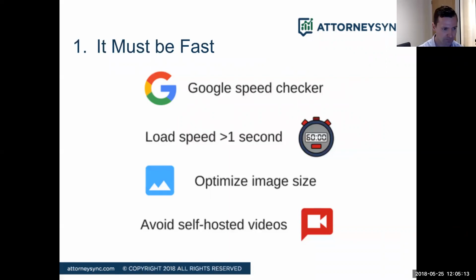Absolutely. Optimizing image size, compressing images, all of that stuff. Are there any tools that people can use to easily do that? Or if you're using WordPress, is that available in there? How can people make sure that their image sizes and videos are small? I would just search for WordPress image compression, and you'll find a bunch of plugins and documentation on it.